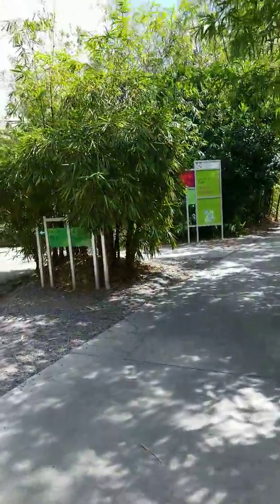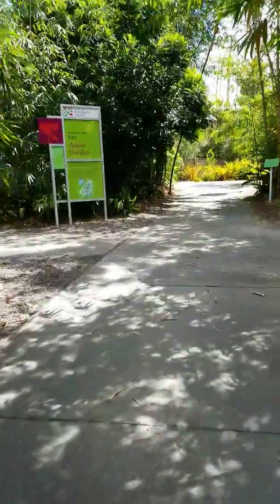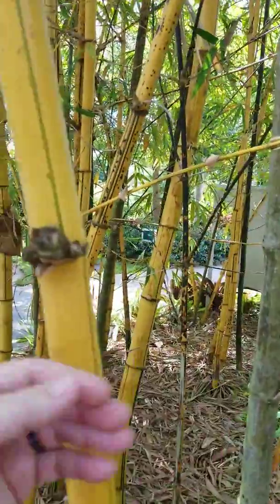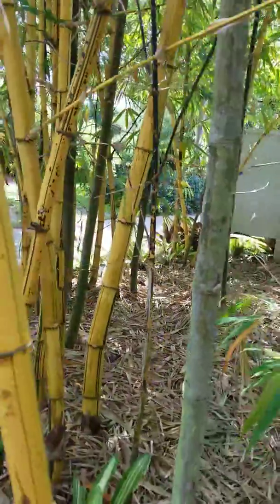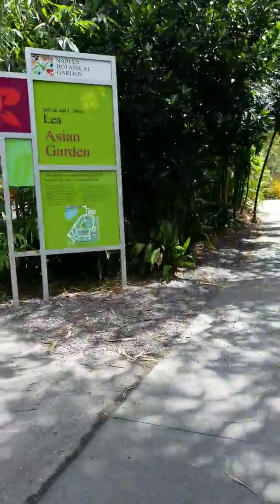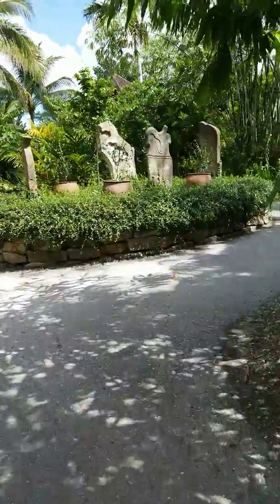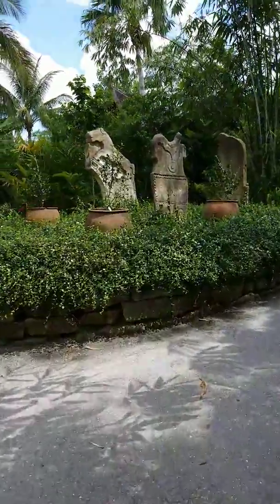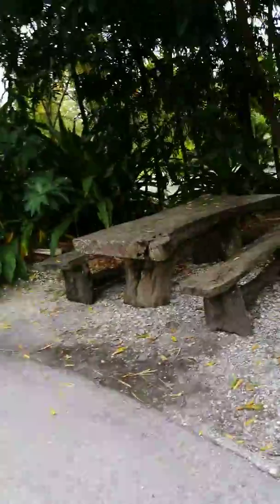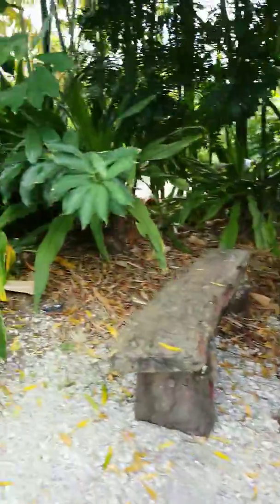Right over here, coming to the Asian garden. They have bamboo, very hard. Bamboo, Asian decoration garden. Very nice. Wow. This is a very nice rustic table, bench.